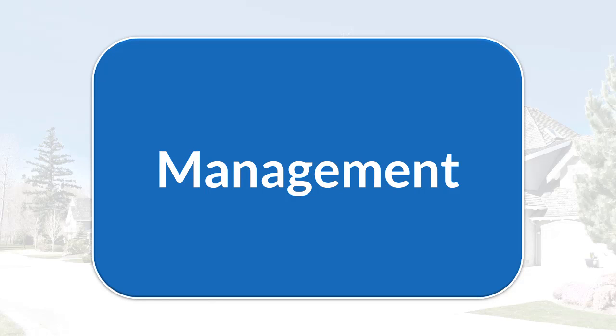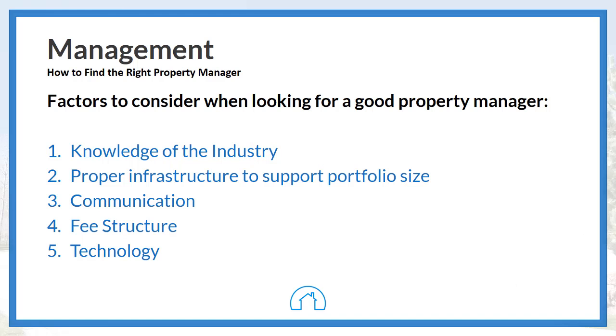And now let's go right into management. So tenant screening and management kind of fall into the same category. But factors to consider when looking for a good property manager. If you're out there vetting a good property manager, they need to hit the following points here. You're going to want to know their knowledge of the industry.